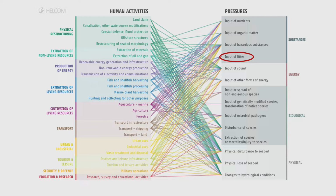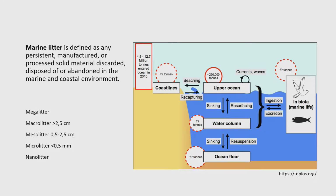If you talk about marine litter, then it is defined as any persistent, manufactured, or processed solid material that is discarded, disposed, or abandoned in the marine and coastal environment. So we can find it nowadays everywhere: on the surface, in the water column, on the floor, in biota, and on the beaches. And as already said before, it comes in all sorts of sizes.